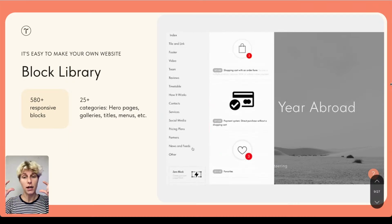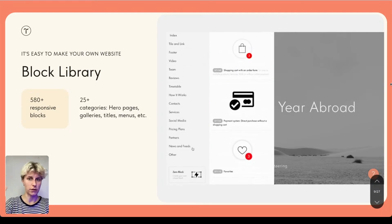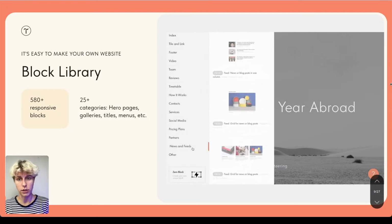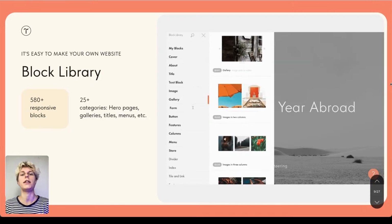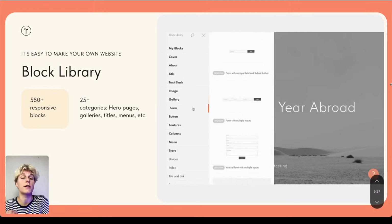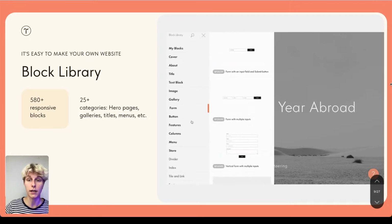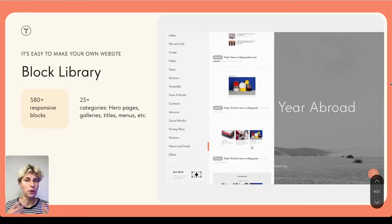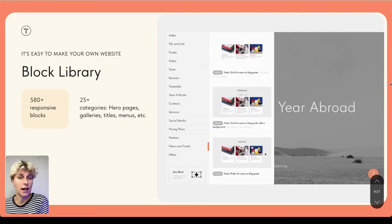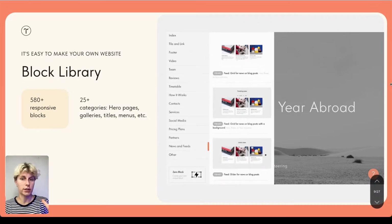What does it mean? It means that there are bunches or little chunks of information organized as sections on the websites, such as a cover page or a hero page, about us page, contact us page, or an online form section, and so on and so forth. So there are more than 25 categories, and within each category you have a number of different options of the so-called blocks that you can already take from the library and then personalize according to your needs. So you don't need to create every section of your page from scratch.